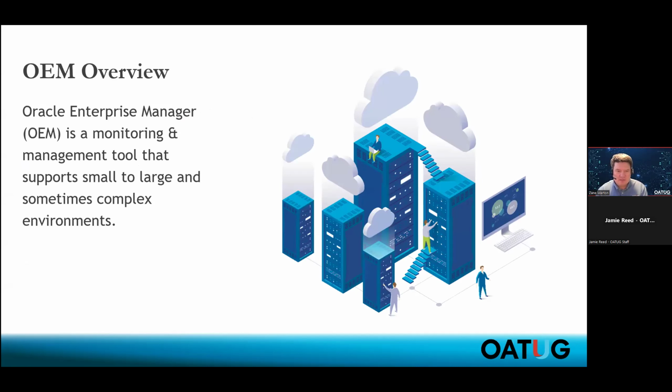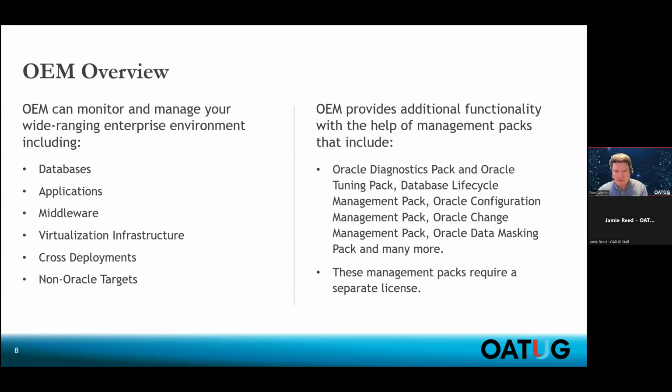Over the years, Oracle's done many innovations for the Enterprise Manager Cloud Control tool. And we know it's an impressive tool, where most folks at an enterprise level at least are using it quite a bit. It works for very small to large complex environments. OEM can monitor and manage your wide range of devices, including your database, applications, Oracle software, and non-Oracle targets.